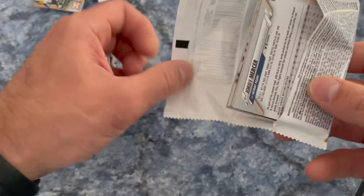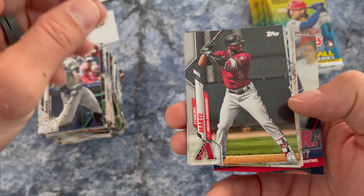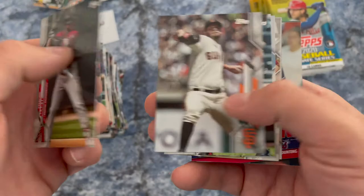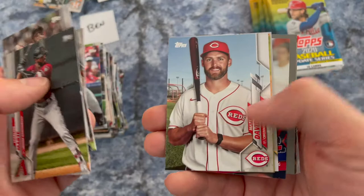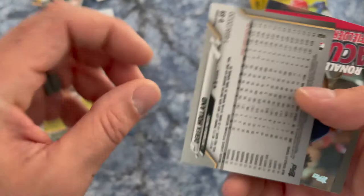12. Ty France starts it off with the Padres. Starlin Marte, pictured here with the Diamondbacks, even though he is now in the Marlins. Had a great second half there of 2020. Another Miguel Cabrera. Sam Travis, a little Bryce Harper. Jairo Diaz, and we have a Derek Holland.